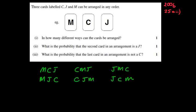And this one helps us with the second question, because all we need to do is see what arrangements have a J in the second case, in the second letter, should I say. So we have a J in that one, we have a J in that one. So we have 2 in 6 chances of it being a J, which is 1 in 3 chances of it being a J. Okay, so that's question 25A2, so I'm not sure if that's the one that you're meaning about.